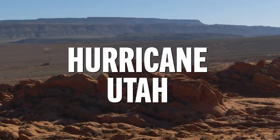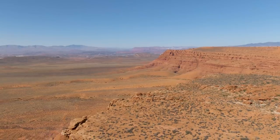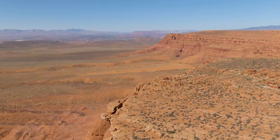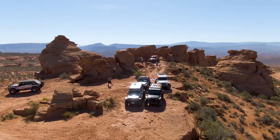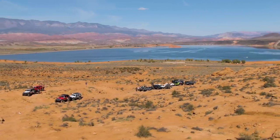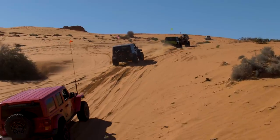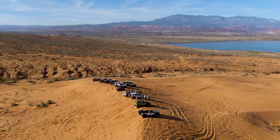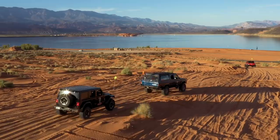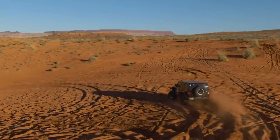Hurricane, Utah. Located in the very southwestern corner of Utah, it is the home of Sand Hollow State Park, featuring a uniquely beautiful red sand and rocky terrain flanked by a large crystal blue reservoir. This off-road playground features a little bit of everything, and even though Sand Hollow is one of the newest state parks in Utah, it's quickly becoming one of the most popular for rock crawling or sand dune jumping thrill seekers.